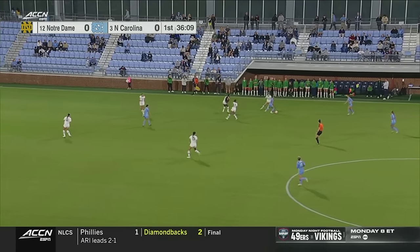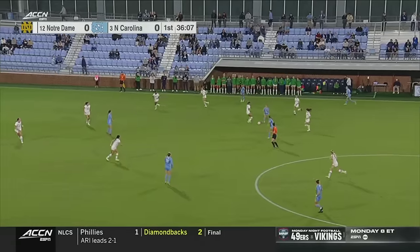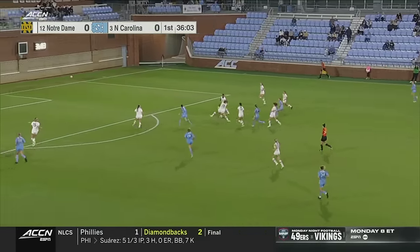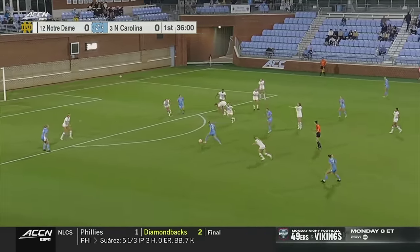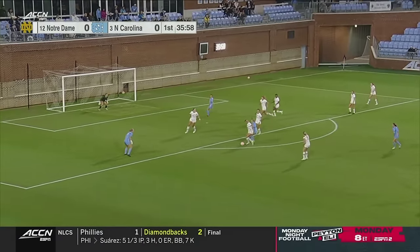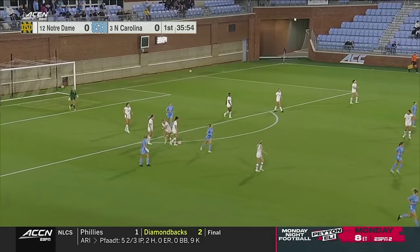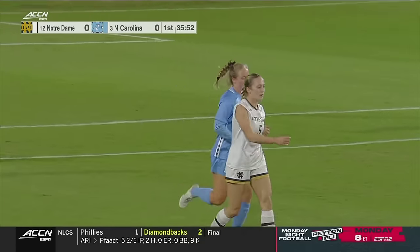Where North Carolina has been so close to getting that pass through to Tori Della Peruta a couple of times already. Here comes her sister Talia. Tori looking to run. It goes back, a chance for a shot. Good step at the last moment by Roy. Those wingbacks are going to have to come back and do quite a bit of defending, I think, for Notre Dame tonight.